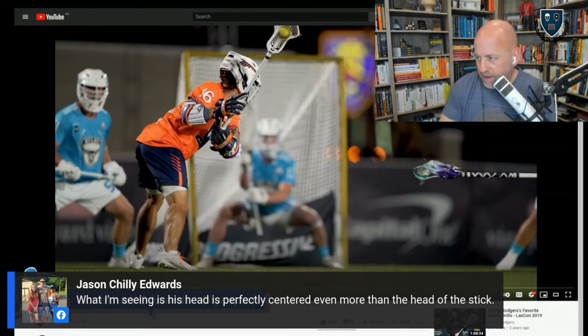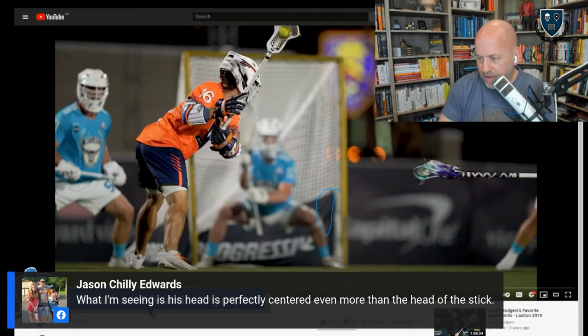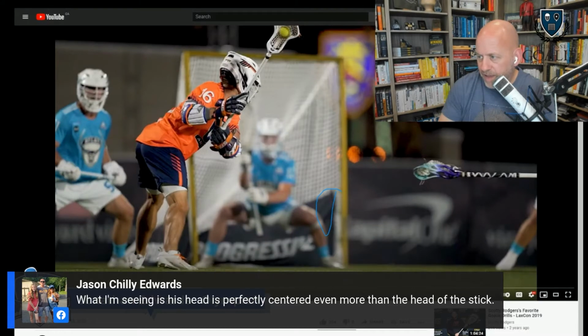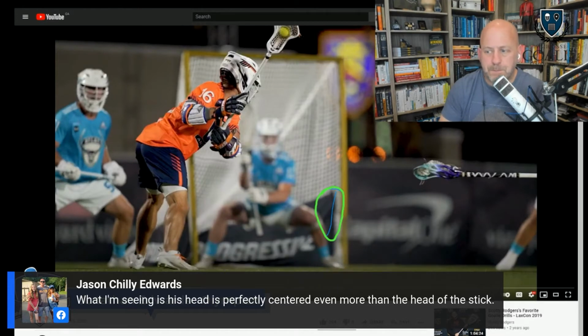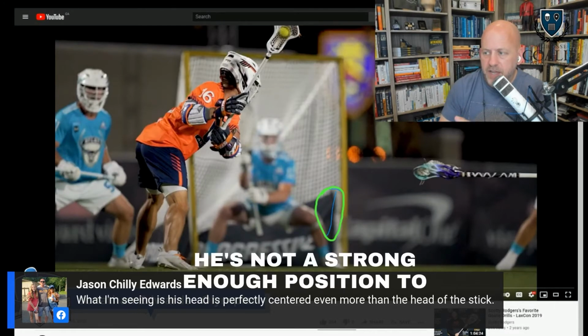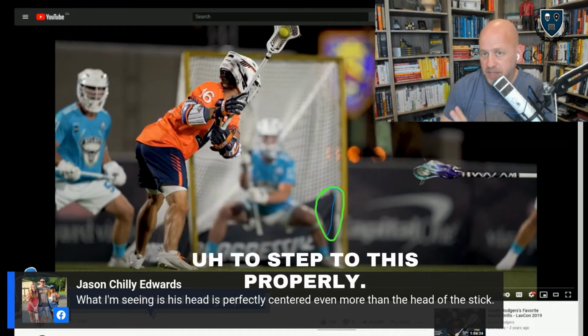All right, it's here. It's not thick enough. Yellow. We'll do green just for fun. It's right here. Right? This is the most vulnerable position for this goalie. Okay, why? He's not in a strong enough position to step to this properly.